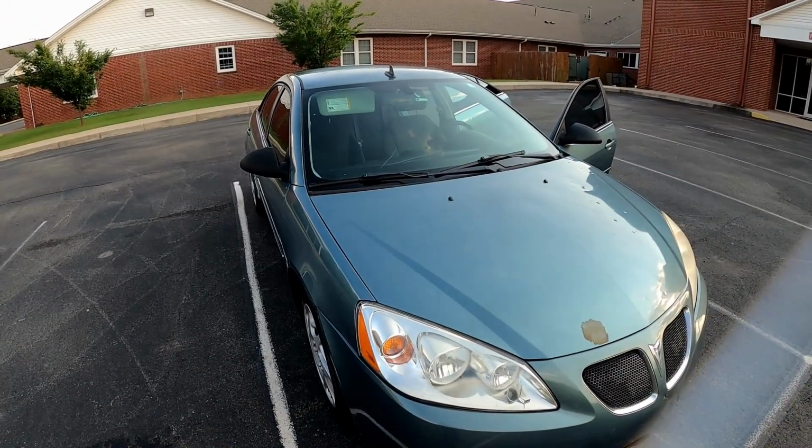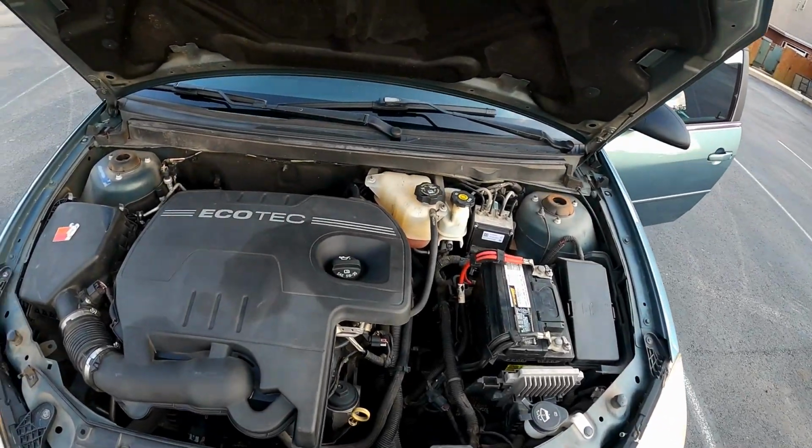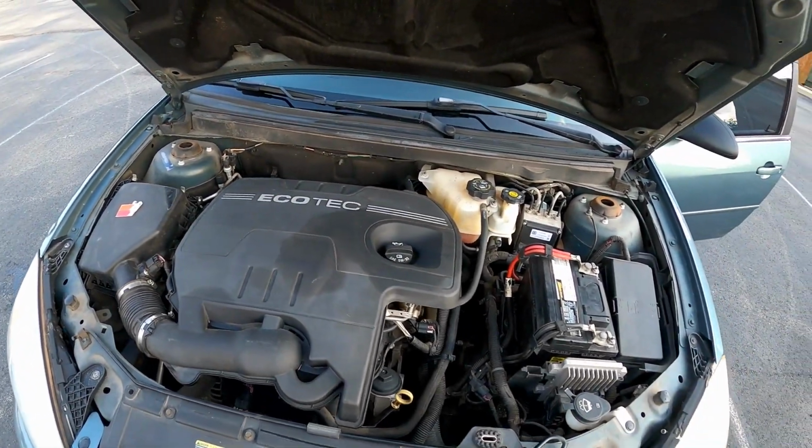The hail damage doesn't show up really bad because it's kind of a forgiving color. So remember that anytime you're dealing with hail damaged cars, the lighter the color, the more forgiving it is. You don't really see it all that bad, and people will live with it in this price range. Show you guys the engine. We gave it all a little spray, nothing too crazy.